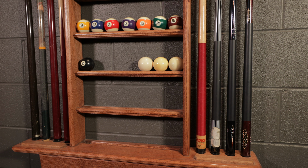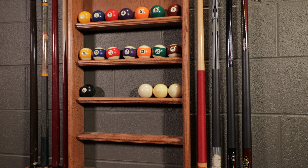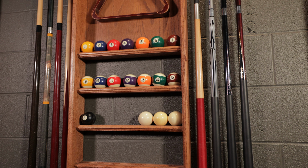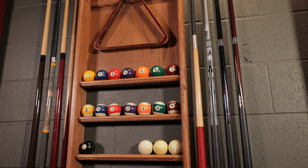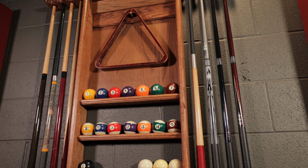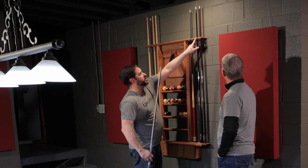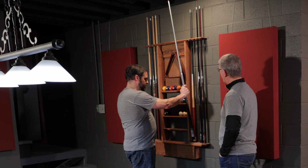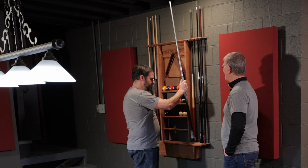Then the last piece here. So this was something I think you got for free? Yeah, it was trash. I got it out of the trash. At church, somebody had made it for the church when they had a pool table up there, but it had been sitting forever. Originally these pieces here, it's got these little grooves right there, and they actually had holes here, and the pool stick just sat in the hole. That was a terrible design.